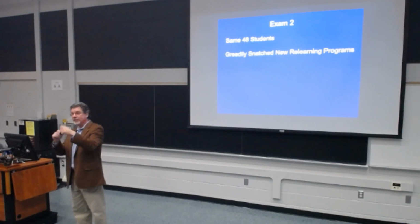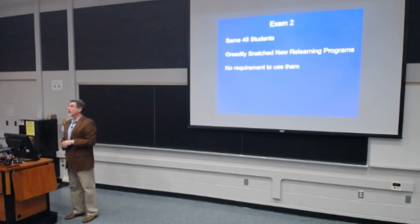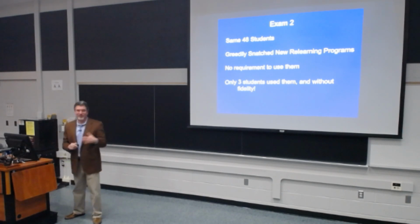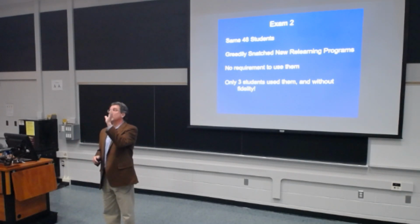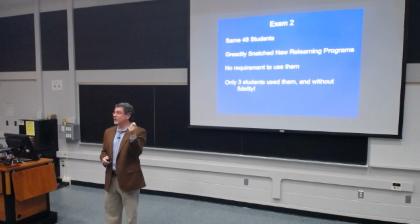And they came greedily, snatched up all these flashcard programs. There was no requirement to use them. Only 3 of those 48 students used them to prepare for the next exam. Okay? And the 3 that used them didn't even use them with fidelity. That is, they didn't really successively relearn. Okay? Now note, the ones that were required, the students only received a small percentage of the grade. Actually, it was negligible. It's not enough to really kind of take the effort. But at least that little push made them schedule it in and actually get it done.